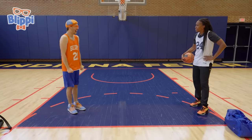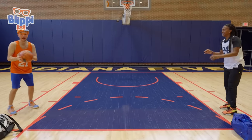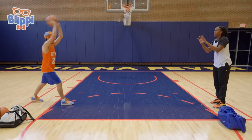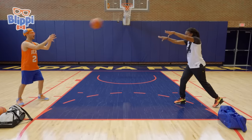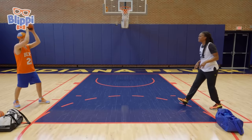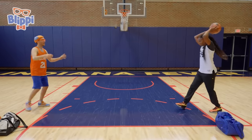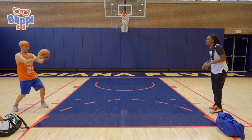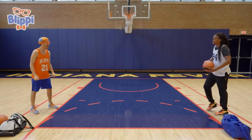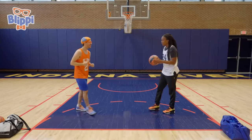Go at this, and pass. Okay, here we go. Step and pass over our head. Good job, Blippi. Whoa, I like this one. You do, why do you like this pass? It's really fun. It feels like there's a lot of power in your arms when they're above your head, and you can pass it really far. You have big muscles, too, so that is our overhead pass.